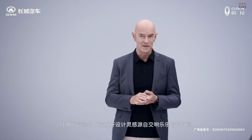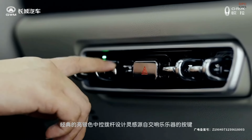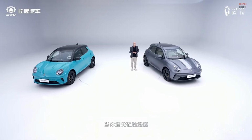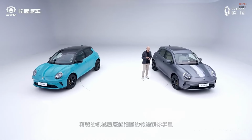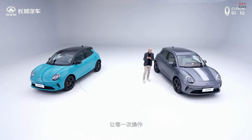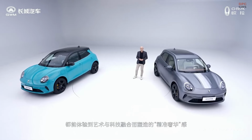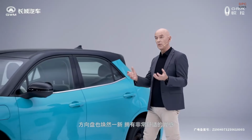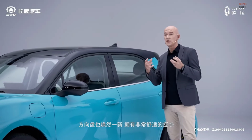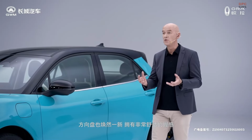When it comes to interaction, the classic central control lever is inspired by buttons of orchestral instruments. The delicate mechanical feeling is conveyed to you by every touch of your fingers. When pressing the buttons, they give a really nice tactile feedback, a feeling of precision and luxury. It's like integrating art and technology. The steering wheel is also new, with integrated buttons that work perfectly with the new system.